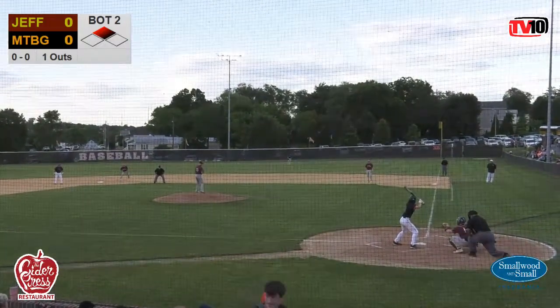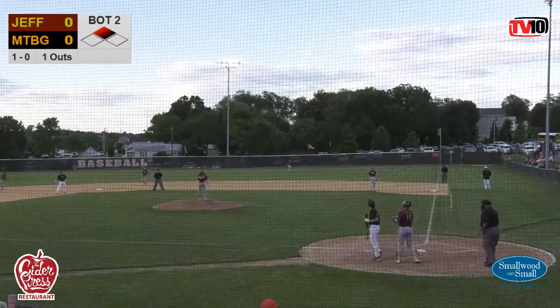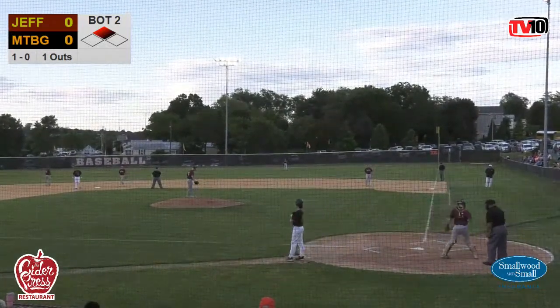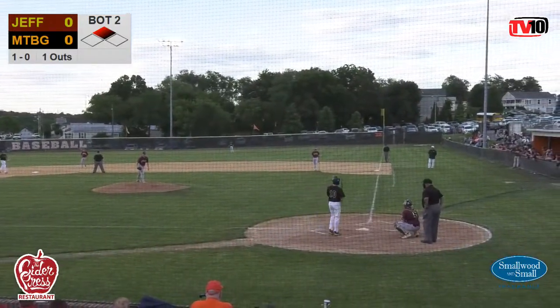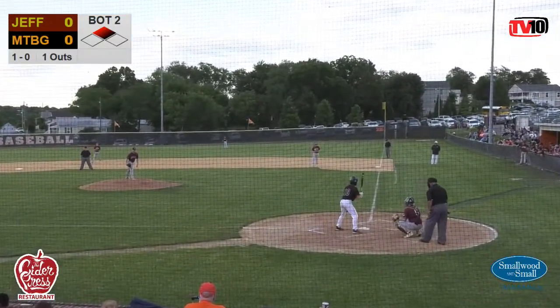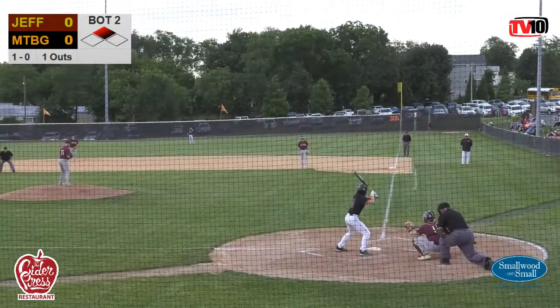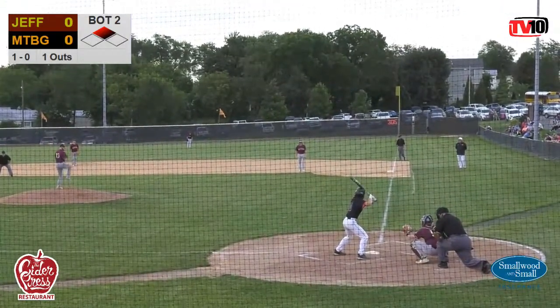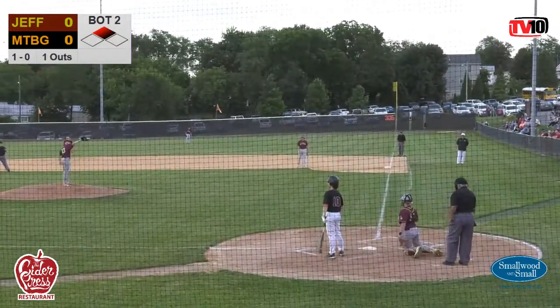I think it still goes down as a passed ball to advance the runner, and Michael Lupus now the batter, and he almost got hit by the pitch. Good pick by Vadaz behind the plate, though. Yeah, there it goes, especially after that last one that got by. So 1 ball, no strikes to the sophomore third baseman. The 1-0 pitch to the plate. Strike on the outside corner now, 1-1.